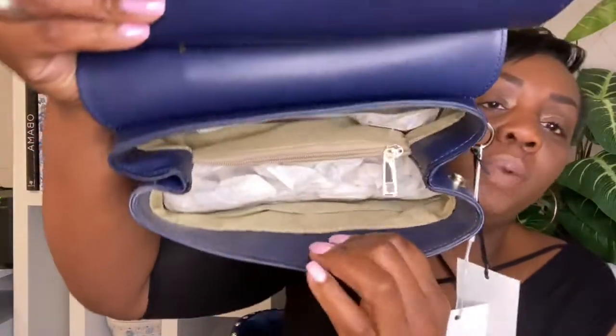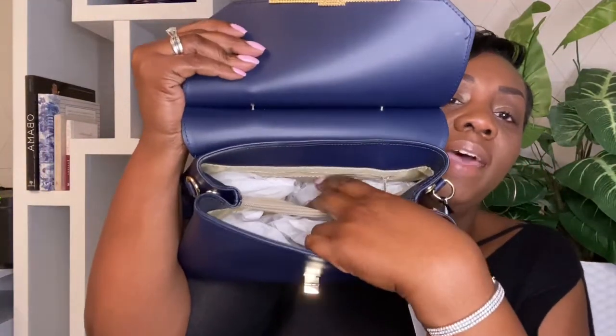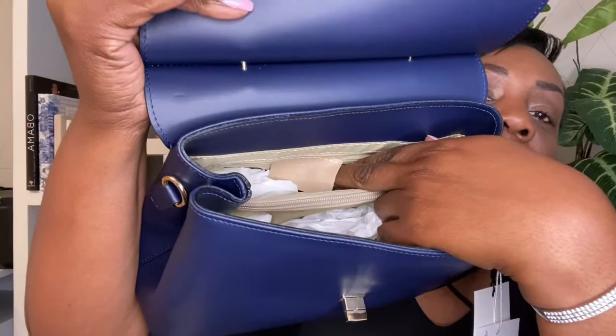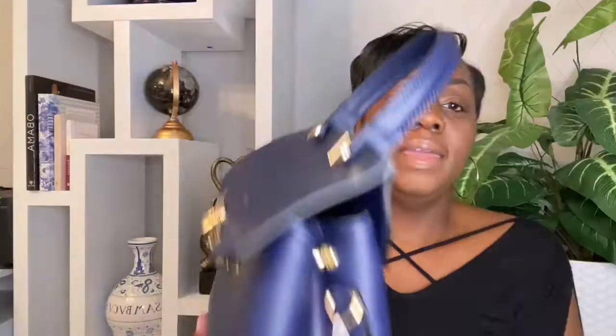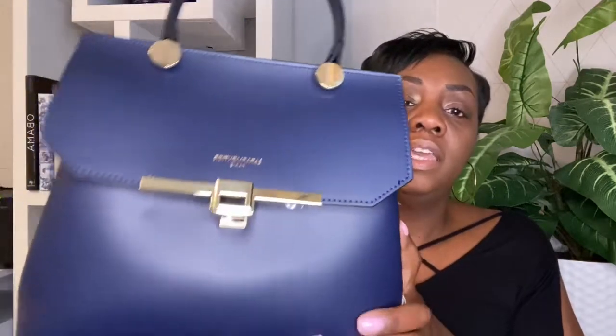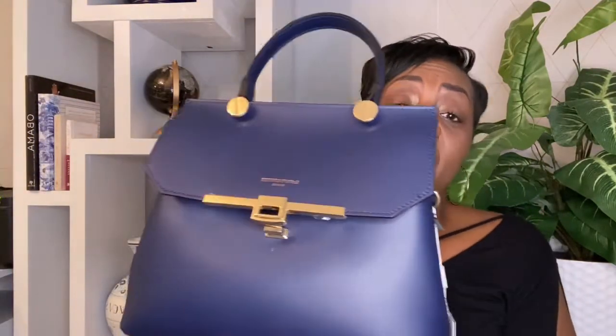You can see it's pretty generous on the inside. It has two pockets right here. It has this front compartment, a middle compartment with the zipper, this back one, and then this compartment here. It has the tag that says LaParmentiere on it. It has snaps on the side of the bag where if you want to unsnap it to expand the bag, you can. Or if you want to leave the bag snapped to still give it that structured look, you definitely can. This is an amazing bag, you guys.